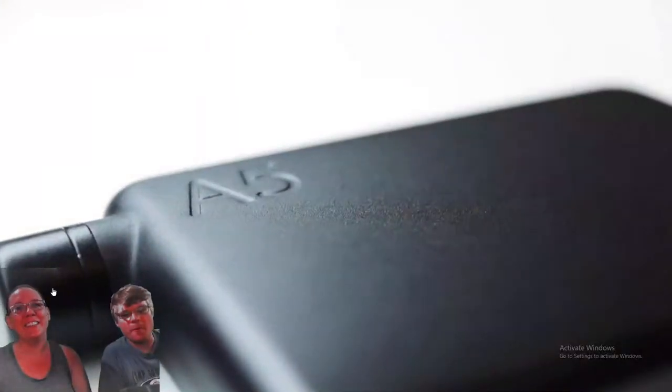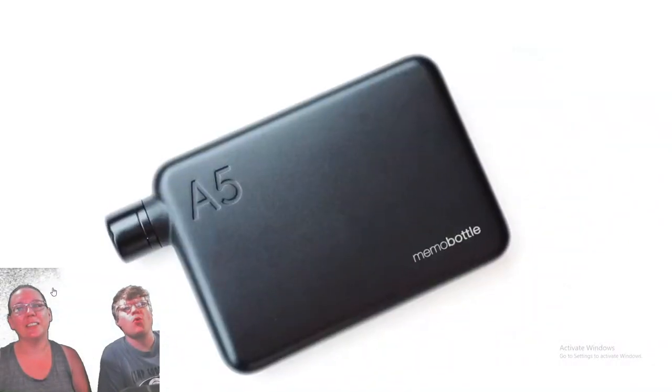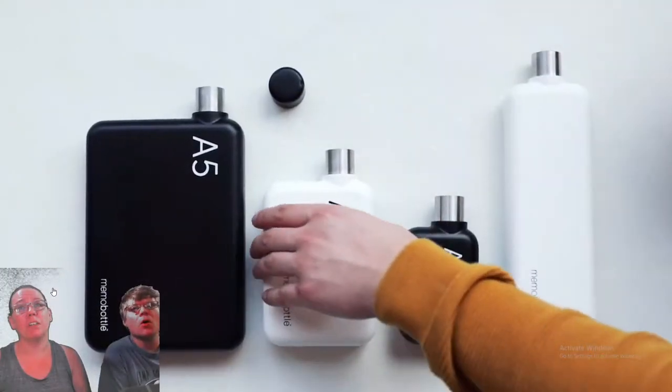Now we're ready to give you a whole new reason to go reusable. Introducing the stainless steel memo bottle. A stainless steel bottle designed to fit in your bag and in your life.